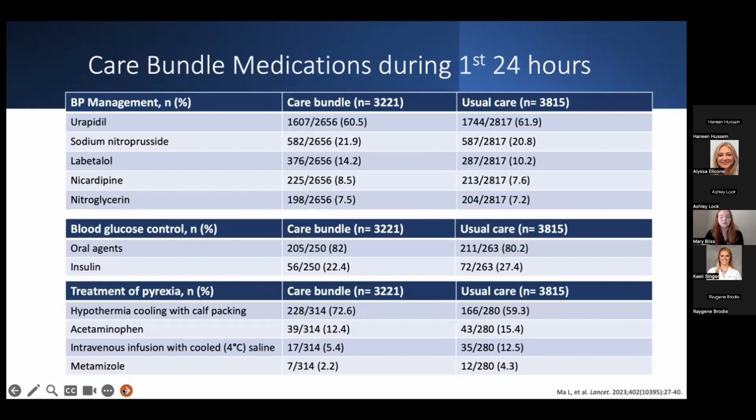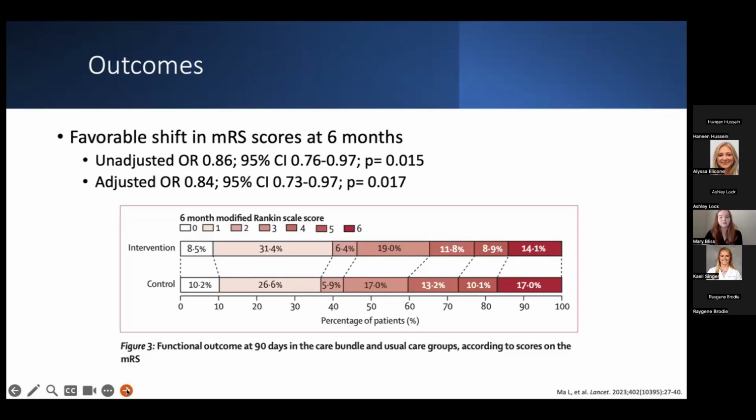And then for treatment of pyrexia, hypothermia cooling with cap packing was most common. Acetaminophen was used in 12 patients versus 15 patients. We also had IV cooled saline infusions and metamizole, which is another drug that we do not have in the United States. Looking at the outcomes, so their primary outcome was a shift in modified Rankin scale scores.